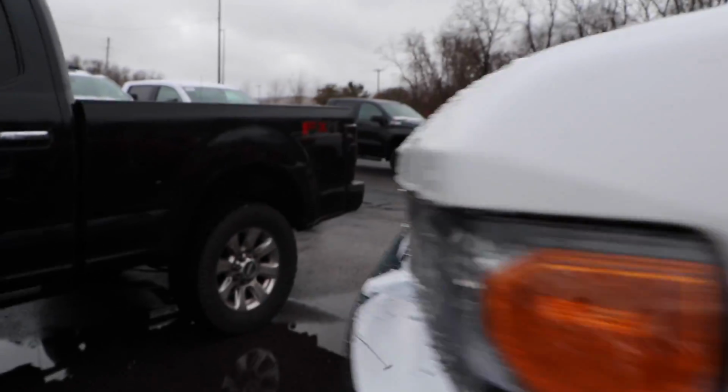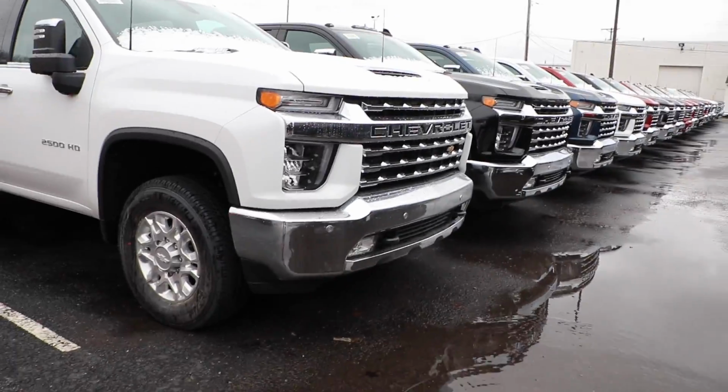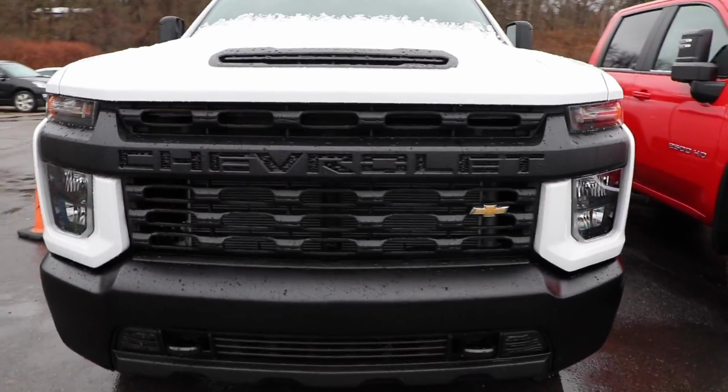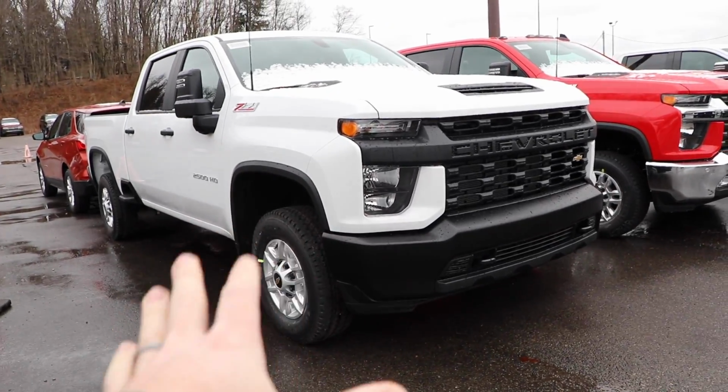Let's go down here and we'll check out the black one. So there's the chrome look. See the chrome? Not too bad. But literally the work truck model blacked out. I really like the work truck model all black. Okay, so you can't picture it with those wheels.